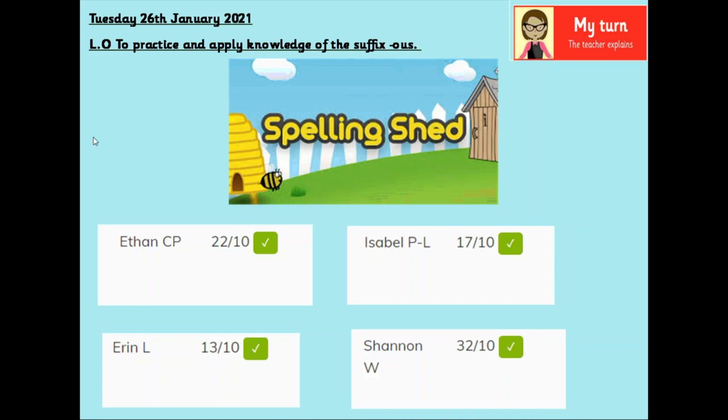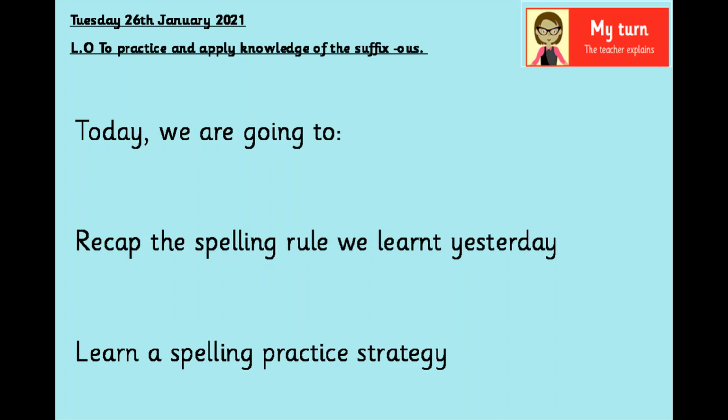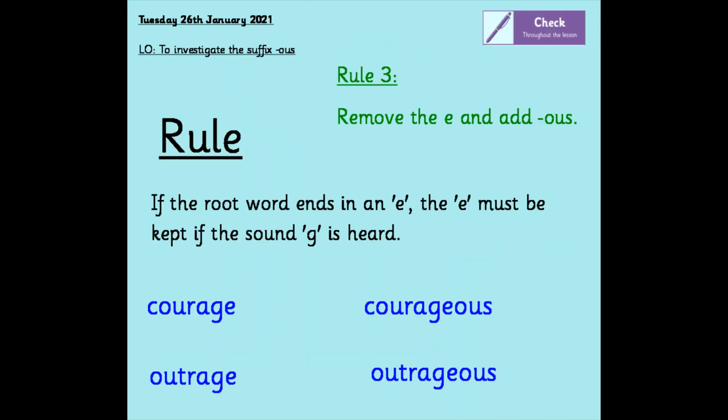Keep going, everyone. Today we are going to recap the spelling rule that we learnt yesterday with Miss Bridgewater and learn a spelling practice strategy. This week, as Miss Bridgewater told us yesterday, we are still investigating the suffix OUS. Our main rule this week is: if the root word ends in an E, the E must be kept if the J sound is heard. Like in the word courage, you can hear the J sound and it ends in an E, so we keep the E and add OUS. This links to rule 3 from last week, which was to remove the E and add OUS, but don't remove that E if you can hear the J sound.